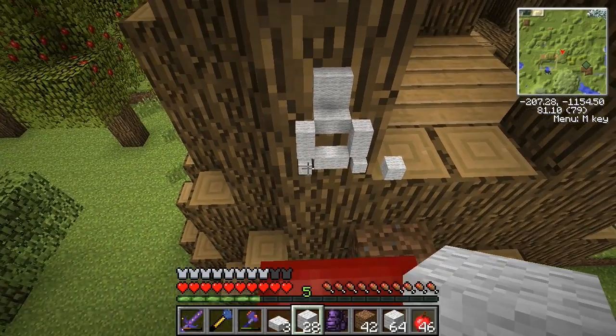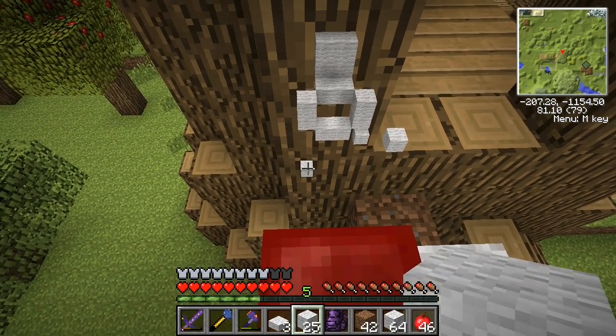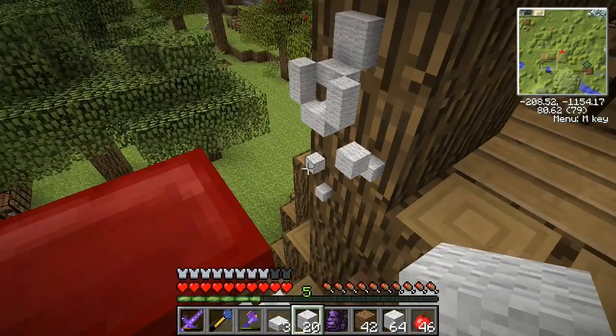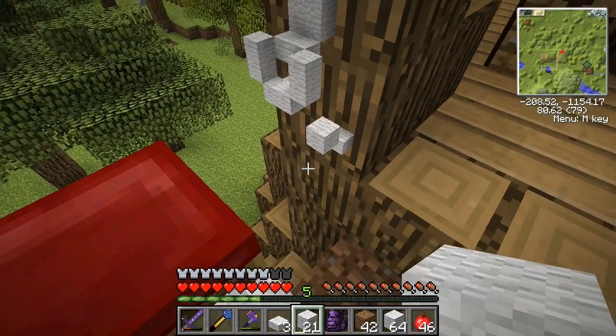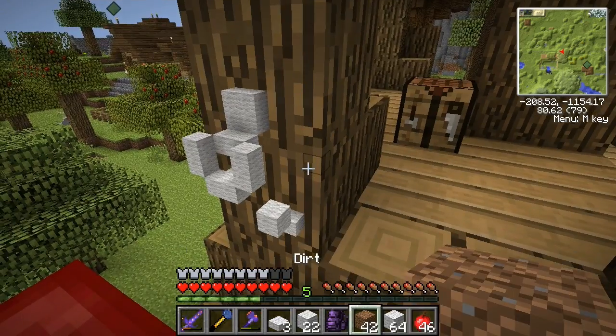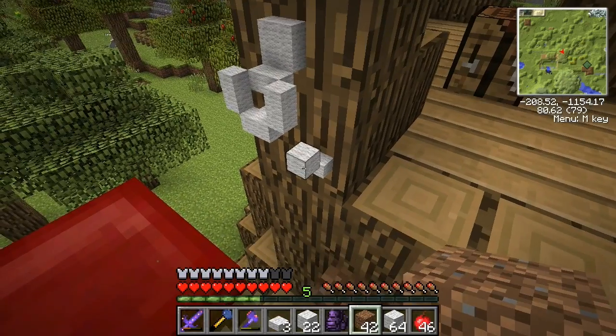Oh, come here. What are you doing over there? No. Where are you going? No, stop. Oh no. Hey you. That's better. Ooh, I could use some of the little blocks to make it look like there's little fungus growing things. Oh man, but anyway.